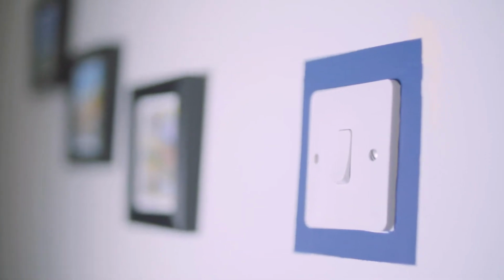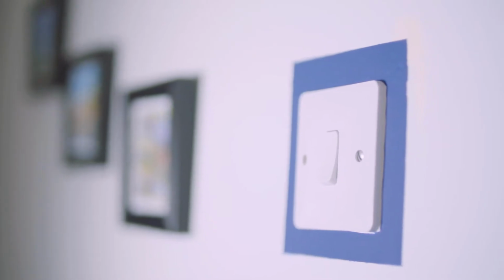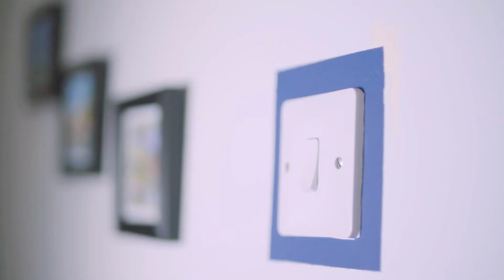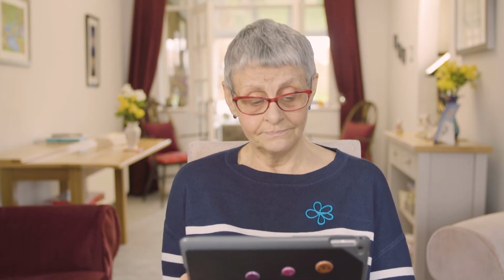The light switches was another problem. I don't see light switches because they blend into the colour of the wall, and so a simple solution to that was simply to paint a border around each light switch, so now I can easily find the light switches. Because the one important thing to remember is that dementia isn't just about memory, and lots of our other senses are affected as well. And how we see things, our brain sometimes doesn't interpret it correctly.